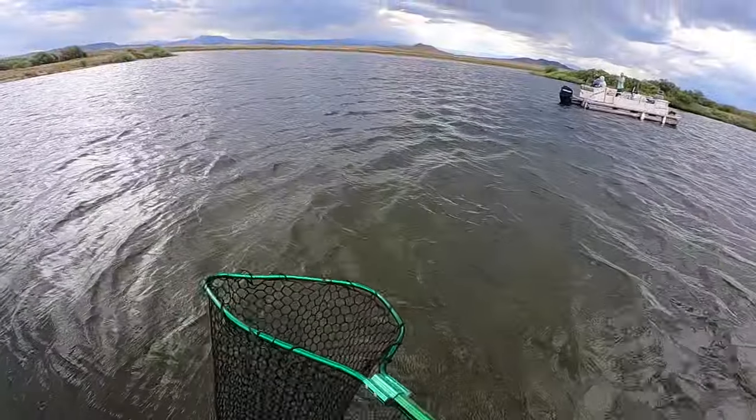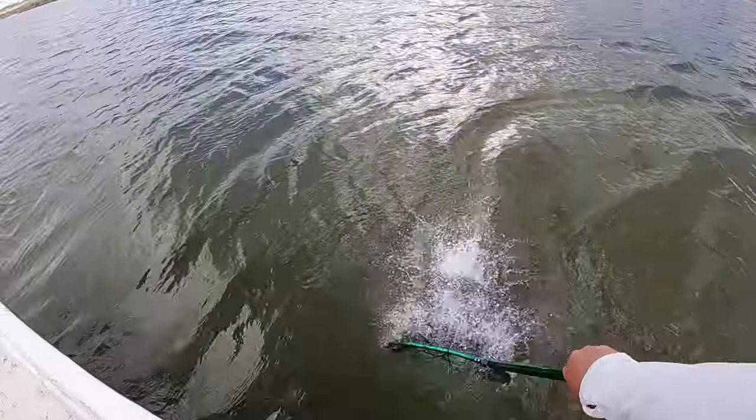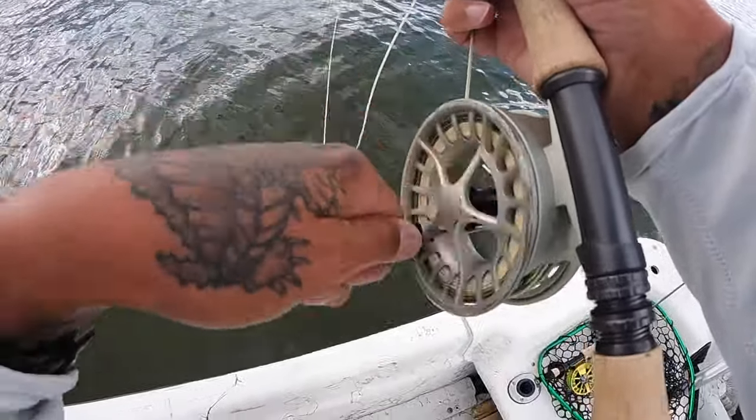Oh! All right, so that fish got off right there. We watched him swim away. I tried to get him from one of these, but I couldn't get him. See ya, buddy. So we're actually gonna go try another spot on the other side of the lake for a little bit. Here we go.